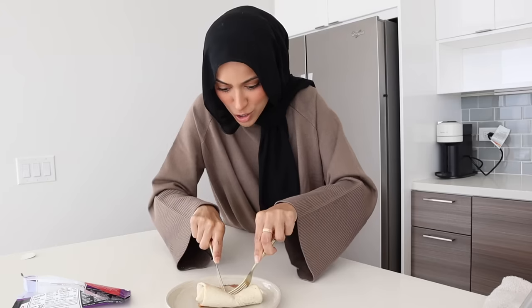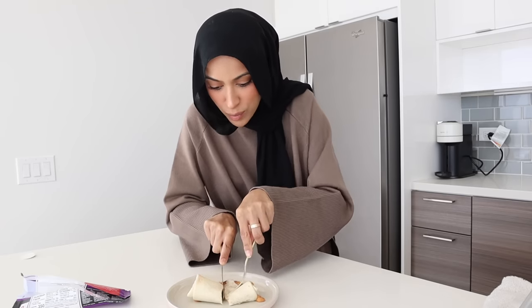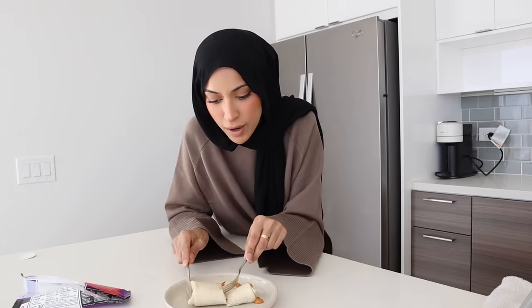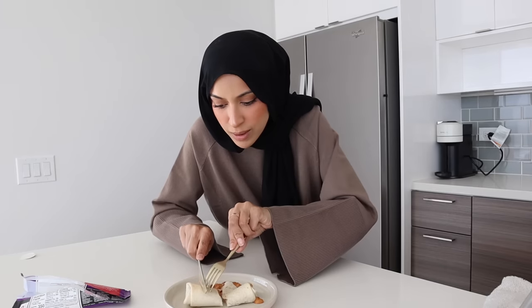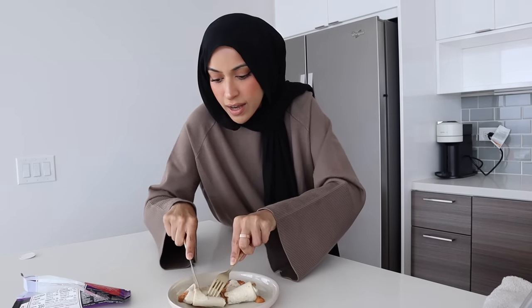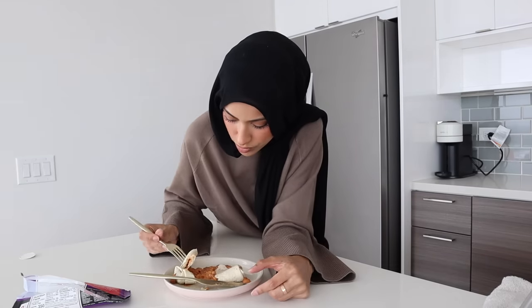Okay, I know this is so random, and typically I would never eat something like this, but I went to Costco the other day and this was one of the samples, and I guess those demos do work because I ate it and I'm like, wait, this is so good. I would love this on a day where I'm just working and I don't have time to make something, and clearly that day is today. So I'm gonna give this a try. It's really hot. I'm gonna burn my mouth.